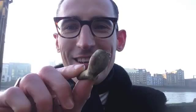Anyway, one of the other mudlarkers that was here, one of the guys who comes down all the time, was very kind, and he gave me this, which is an old clay pipe bowl. It's a nice little memento, what someone would have smoked probably 150, 200 years ago.